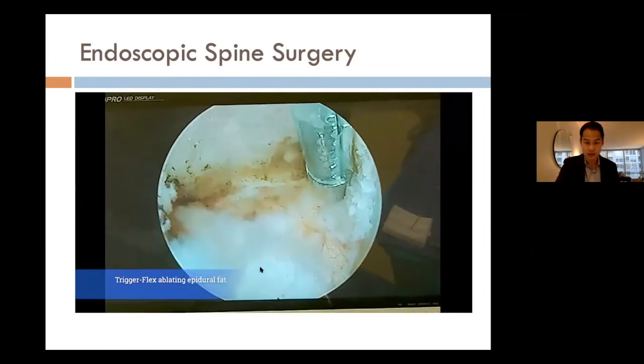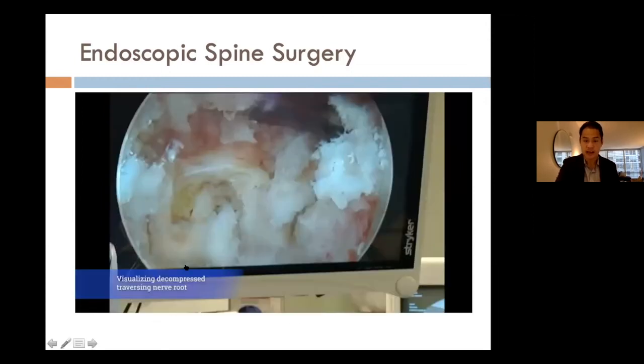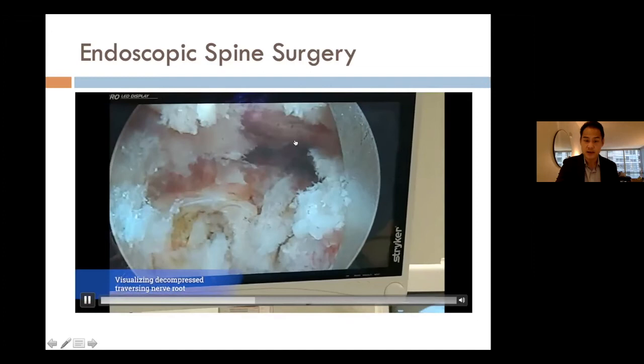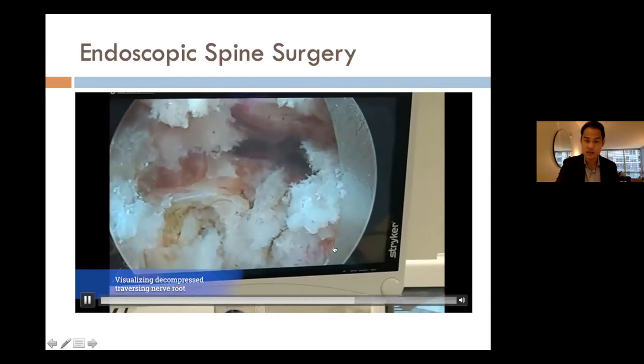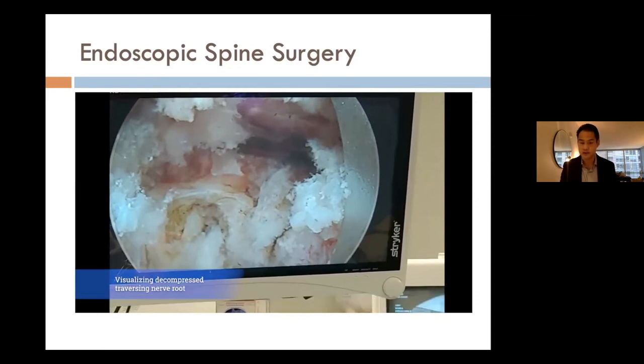And then, getting to the next slide. And this is what it looks like when that nerve has been decompressed. So here at the top of the screen, you can see that's the nerve there. And now you can actually see the nerve, whereas in the last view, you couldn't see the nerve because it was being compressed by that bone and all that soft tissue. So this was, again, all done through an approach the size of a dime with no significant muscle dissection. And we were able to visualize the results of what we were doing the entire time.